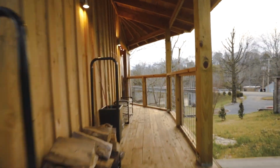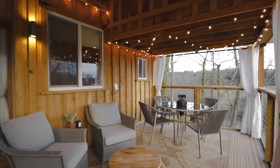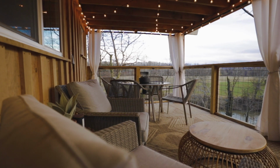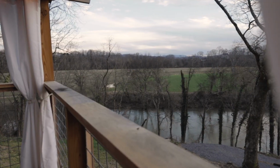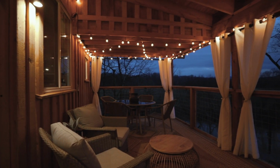And then you follow the covered pathway and it leads you right to this deck. And like I said, this deck's impressive. They have tons of lights out there and you can see the river right from the porch and a bunch of chairs and a bunch of seating options. And it's just a really cool spot to hang out.